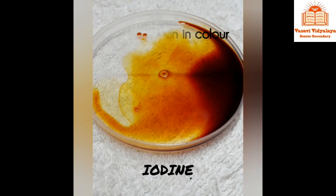Iodine is yellow-brown in color. Starch reacts with iodine to form a blue-black compound. So, the food items containing starch will turn blue-black when iodine is added to it. Now, let's conduct an experiment to test the presence of starch in some of our daily food items.